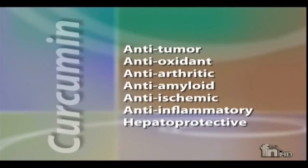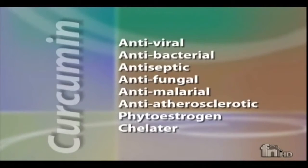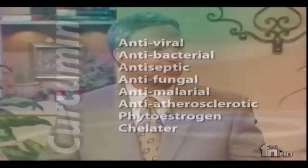And as an overview, curcumin has anti-tumor activity, antioxidant activity, anti-arthritic, anti-amyloid, that's your Alzheimer's prevention, anti-ischemic, that's your heart attack, anti-inflammatory, that's your arthritis, boy, hepatoprotective, liver protective, antiviral, antibacterial, antiseptic, antifungal, antimalarial, anti-atherosclerotic, hardening of the arteries. It acts as a phytoestrogen, helping to normalize, modulate hormone function, and a chelator of heavy metals. That's the overview. You know, we could stop right there, but we need a little more to understand this.